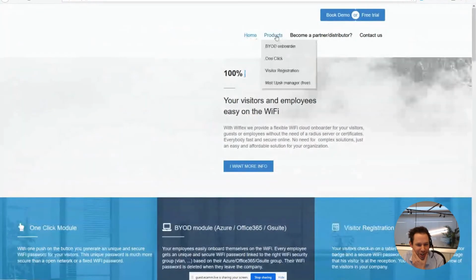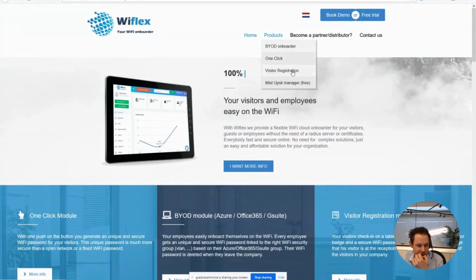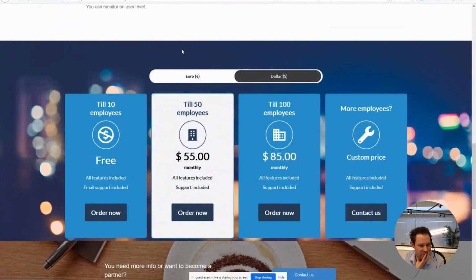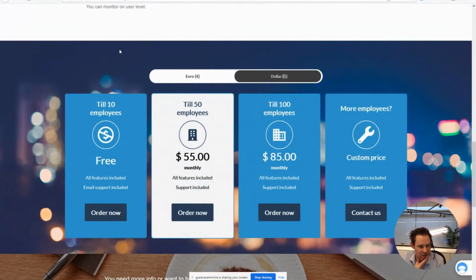Indeed. Do you want to talk about pricing a little bit? Because we didn't talk about that. Yes, I can share some pricing. If you go to the website, you can find the prices. You can see it in euro and in dollar. For example, our Bring Your Own Device solution is based on tiers of users. Up to 10 employees, it's free. Up to 50 employees, it's $55 a month. We try to make the pricing as easy as possible, but also affordable for all companies. If you compare this with a NAC solution, then we are very cheap.